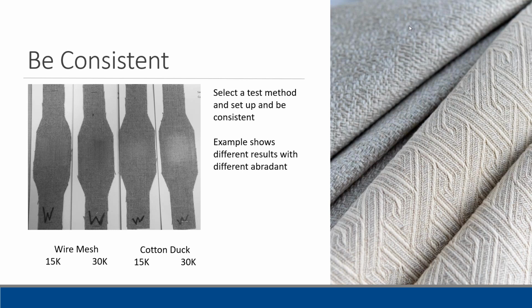Because there are so many variations, it's best to pick a method and setup and stick to it. Switching back and forth between setups can cause confusion. This also can create false positives or negatives on your products. The first 2 examples were tested using wire mesh at 15,000 and 30,000 double rubs. The second 2 were tested using cotton duck at 15,000 and 30,000 double rubs. This is the same test, same cycles, different abrading.